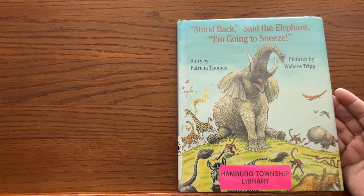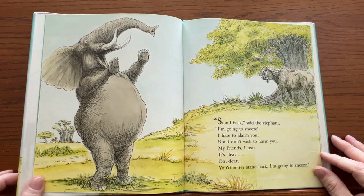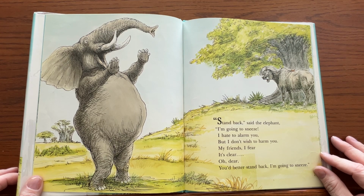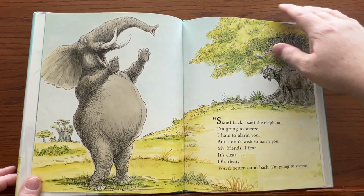Stand back, said the elephant, I'm going to sneeze, by Patricia Thomas. Stand back, said the elephant, I'm going to sneeze. I hate to alarm you, but I don't wish to harm you. My friends, I fear, it's clear. Oh dear, you better stand back, I'm going to sneeze.